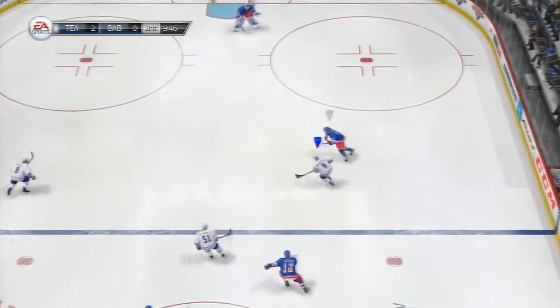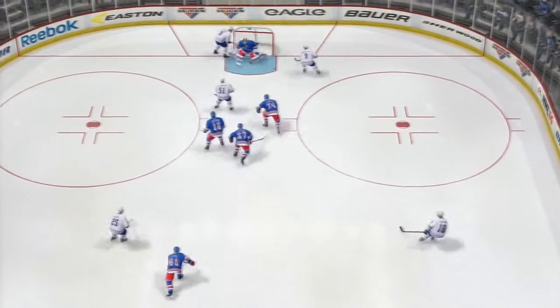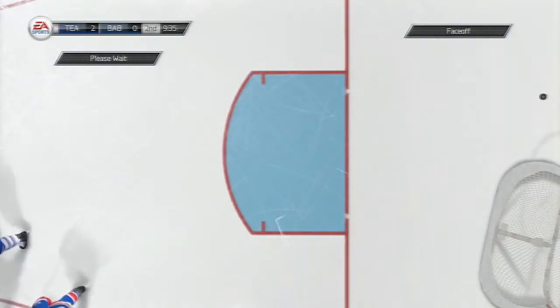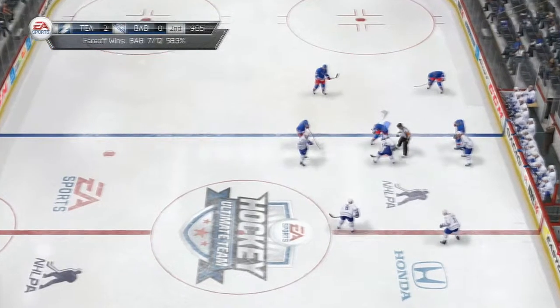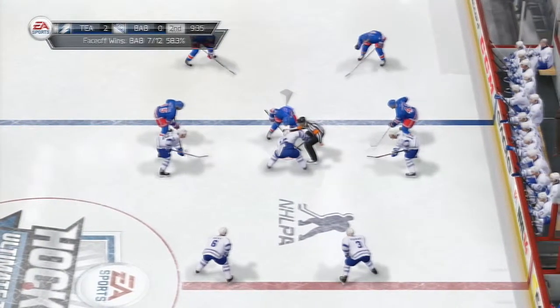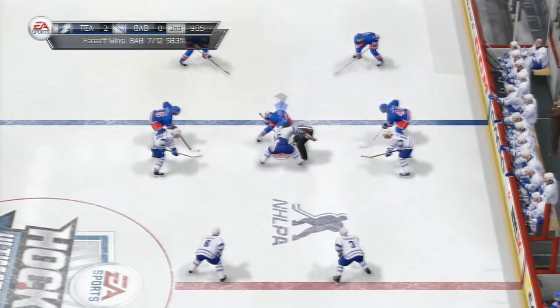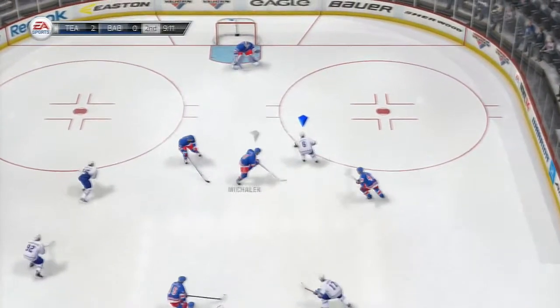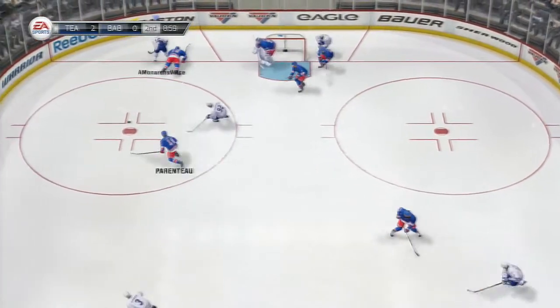All right, there you go. That's us. Are you kidding me right now? God damn it. We'll get a whistle and a face-off. See, I tried... Oh, my God. You know, if I really wanted the goal there, I probably should have just went for a backhand forehand again. Because... Oh. What the hell, man?